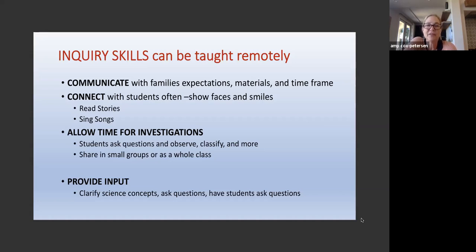You can do the things that you're used to doing. Read stories. I've got a book here, and I'll show you. I'm going to read a little later. The Cloud book. I could read this just like I read before. Sing songs. You could have the lyrics in a certain place. It could be on the screen, and do all these things together. And there's so many science stories and so many science songs.